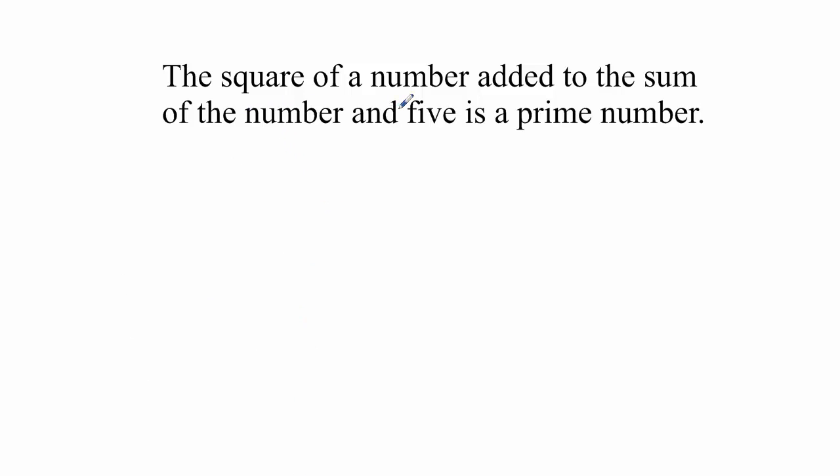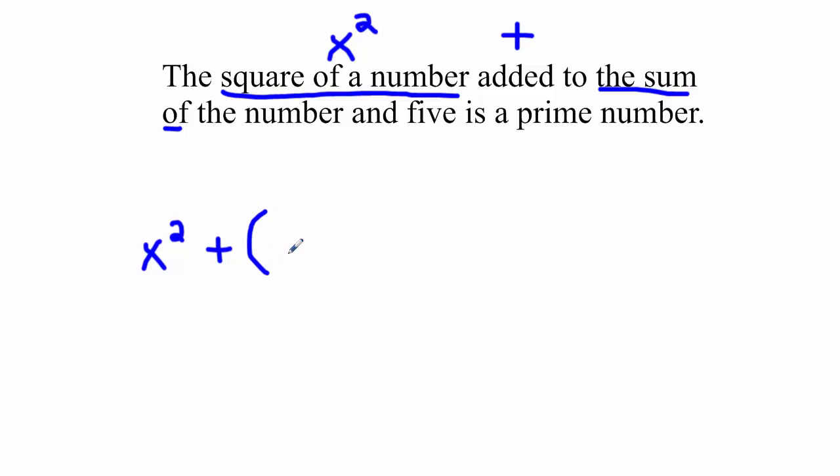So here we have: the square of a number added to the sum of the number and 5 is a prime number. Okay, what the heck are they talking about here? The square of a number added to the sum of the number and 5. I'm thinking some number squared, x squared. The sum of means I'm looking at two more things: the number and 5.